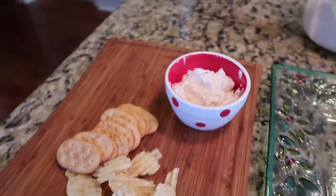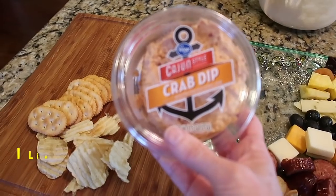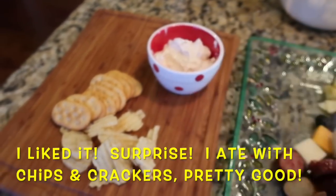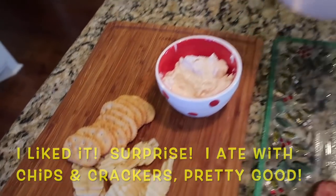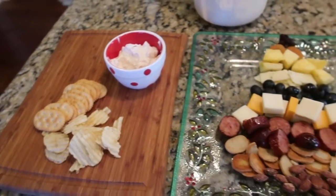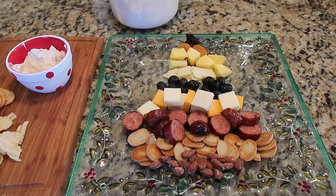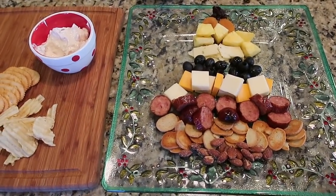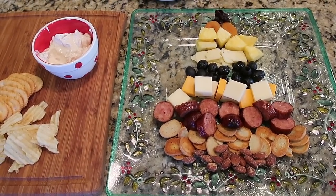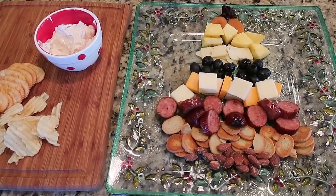I actually purchased this Cajun crab dip from Kroger. Tim didn't like it very much, so I'm not sure what we're going to do with that. Thankfully, I have a lot of shrimp dip. So we will be grazing on chips and dip and charcuterie, crudité, whatever you want to call it. Merry Christmas Eve. Merry Christmas. That'll be tomorrow. This is Merry Christmas Eve. Merry Christmas Eve.